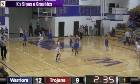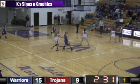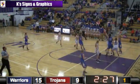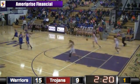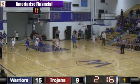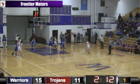Nice execution on the out-of-bounds play there. Looks like Tani's going to get to cover number 12, Sam Harold. 6'4", turnaround jumper. Turnaround hook shot. They score, 15-11. Kind of an old school move there. Yeah. Sydney Schuyler is checked in for the Lady Warriors. And Rachel Sherman getting ready to check in.